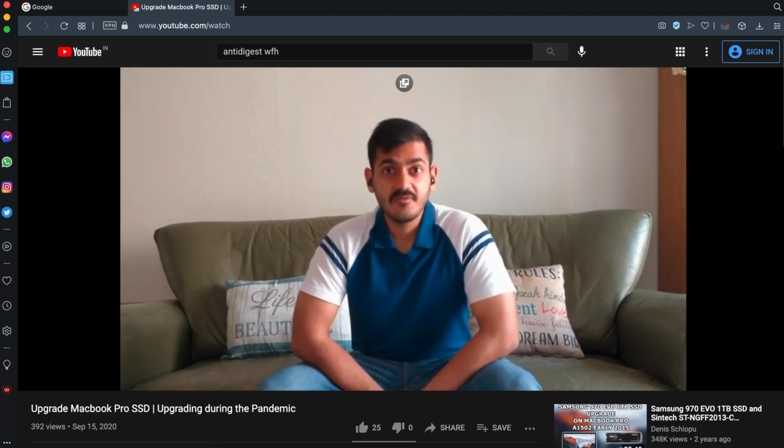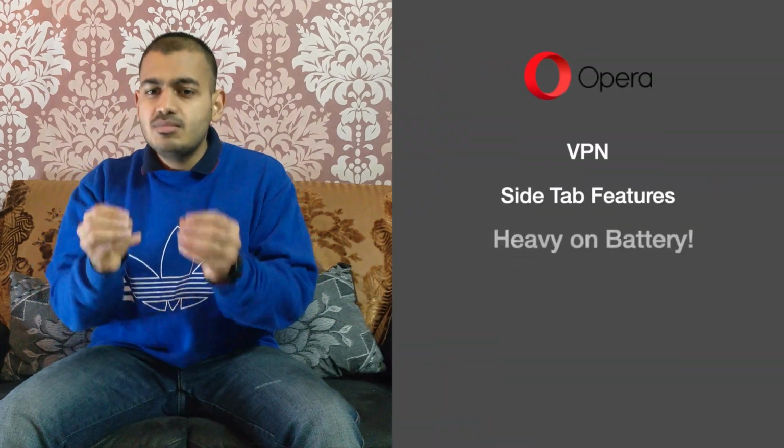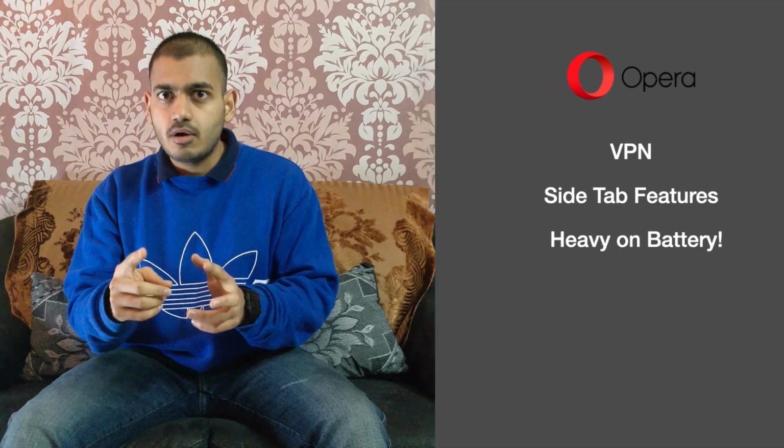I also like the feature that it detaches a YouTube window, and I can move that detached window into any workspace that I want. Workspace on my MacBook Pro. All that being said, this browser does use a lot of battery, unless you turn on the battery saver option. For me, I've set it to permanently on.